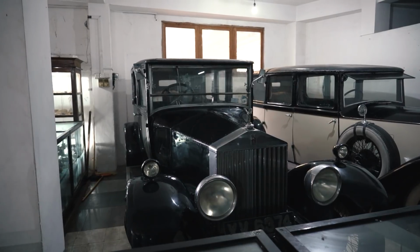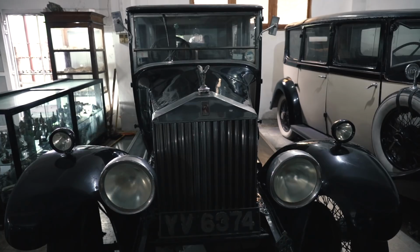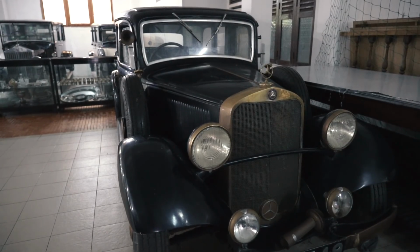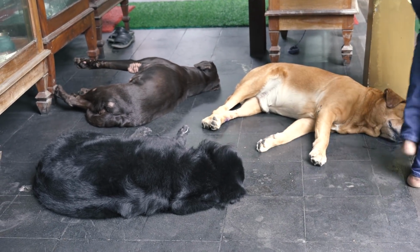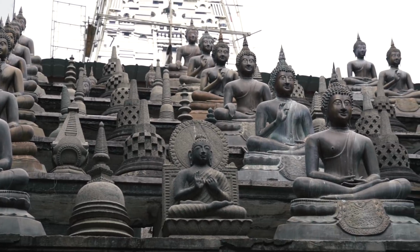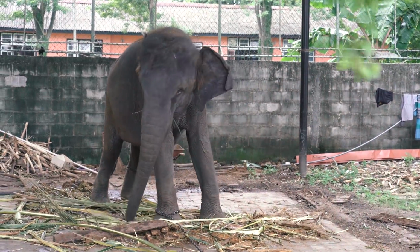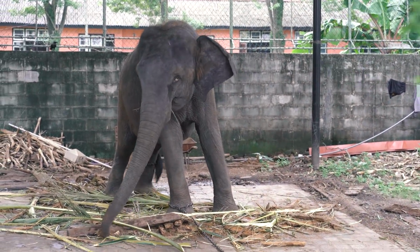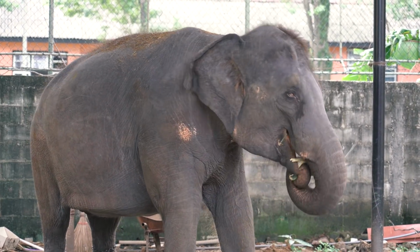Supposedly, Queen Elizabeth travelled in this car when she visited Sri Lanka. I didn't expect to see vintage cars in a temple. A peaceful place to meditate. All the Buddhas in harmony. As much as I hate seeing elephants in chains, they told me he would rejoin his parents today. Good luck, little fella.